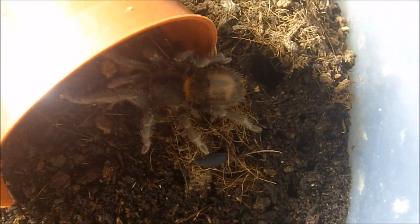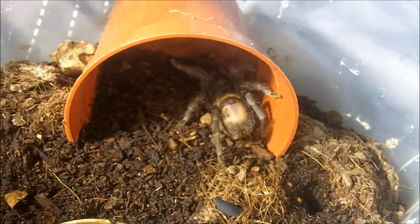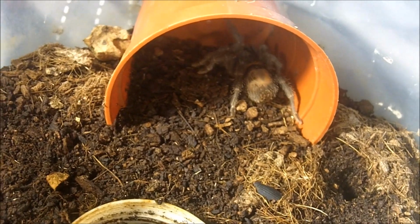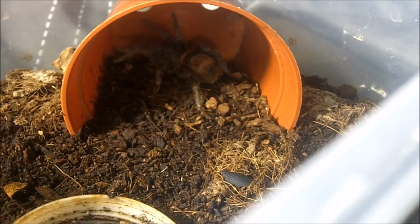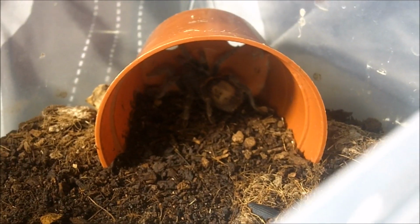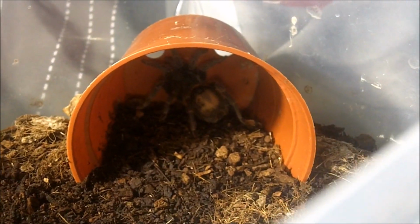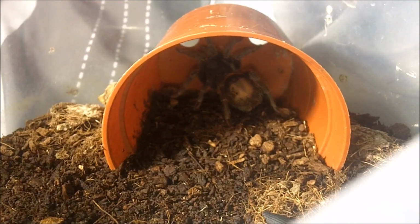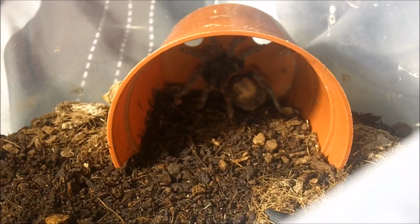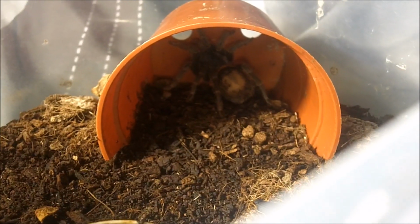Alright, this little girl, very, very cute and docile. In my opinion, not that you should handle, but this is arguably the best handling spider that you can come across in the hobby. This was formerly known as Euathlus species red. Now it's called Homeoemma chillensis, which is the Chilean Red Rump or Fire Rump.